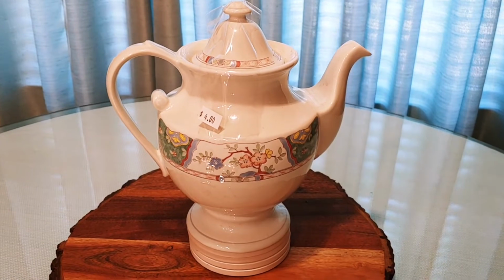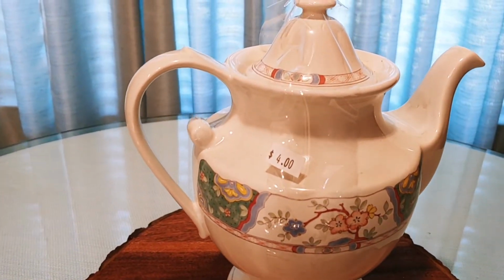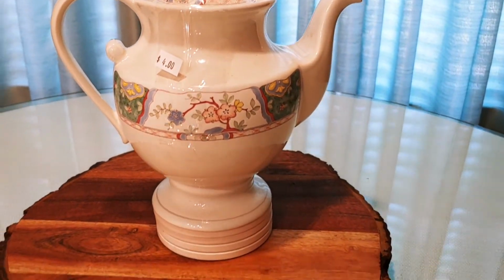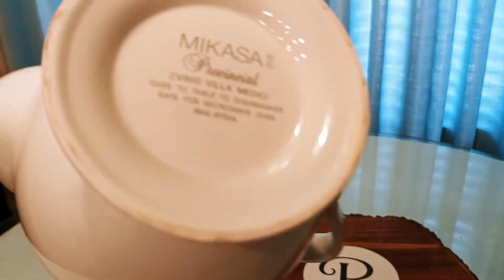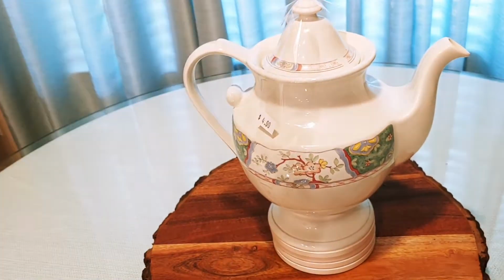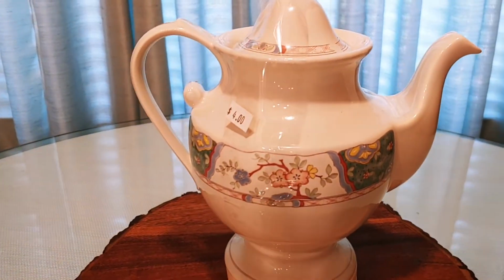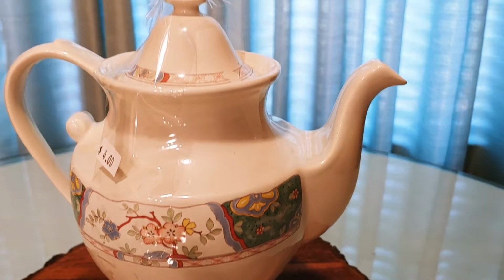So next is this Japanese Mikasa teapot that I purchased, and it is really pretty. It is on eBay, not for a lot of money, but I really like the look of it. So you'll be seeing me use that as well in my spring summer tea parties.